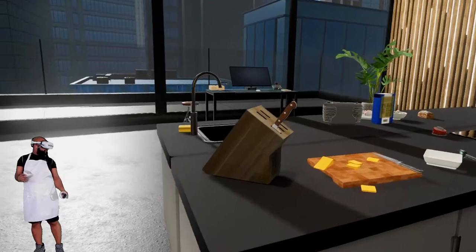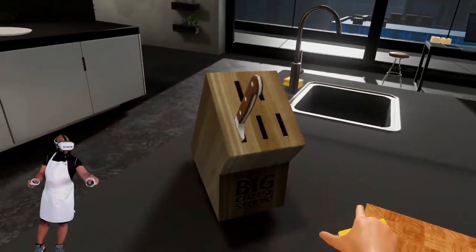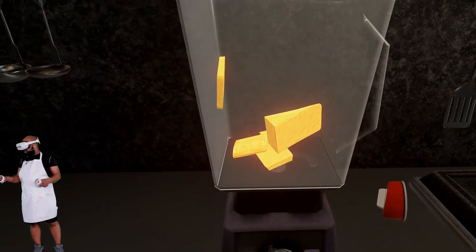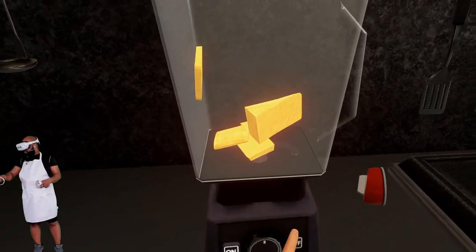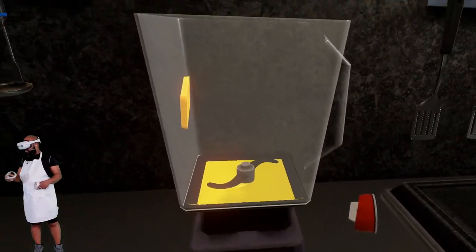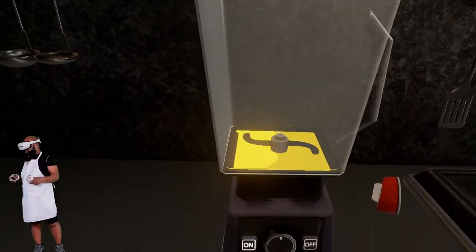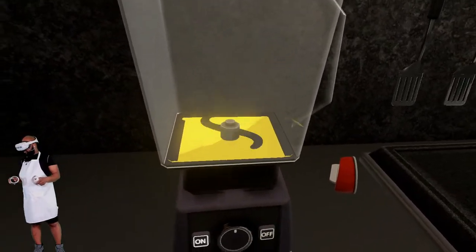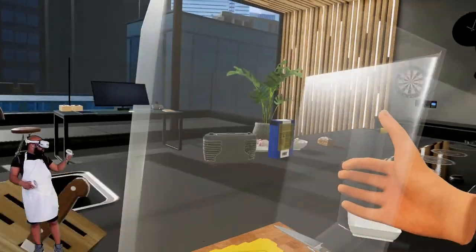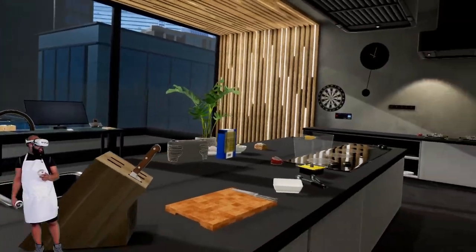Okay, so the meatloaf is done. We're just gonna throw all the cheese in here. And let's see what this does. All right, now we got our cheesy goodness ready to go into our pot. So let me get that.